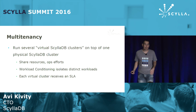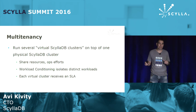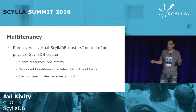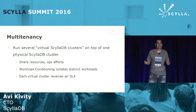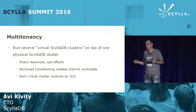So what we're introducing with multi-tenancy is the ability to have a single large physical cluster, and you can provision multiple virtual clusters from that physical cluster. In the same way that if you have a large physical host and you provision multiple virtual machines out of it, which are independent but share the resources, and in the same way that you can use Docker to slice a physical host into multiple virtual hosts, not virtual machines but multiple containers, you can do the same with Scylla multi-tenancy. And this will allow you to have one cluster that your ops team maintains.